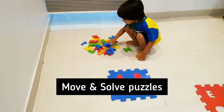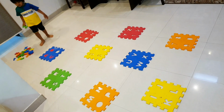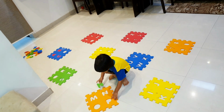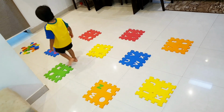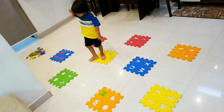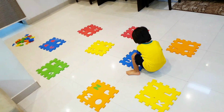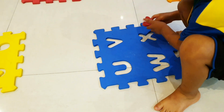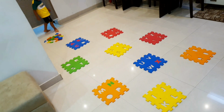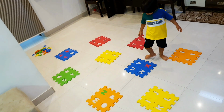In this next activity, I'm using alphabet foam puzzles that we have. I've kept all the alphabets on the floor and asked Sarvam to take one alphabet, move around here and there, find where it goes and put it. What is happening over here is the child is moving back and forth, bending, putting the alphabet. This is a good exercise for them. For kids who are hyperactive and very energetic, this is a good way to utilize their energy while doing a conceptual play of putting puzzles of alphabets or numbers or whatever you have at home.